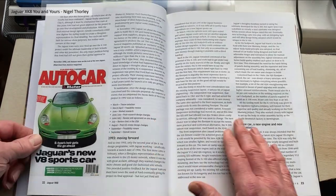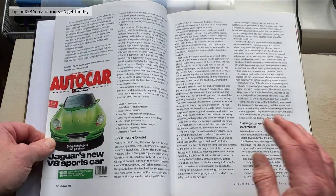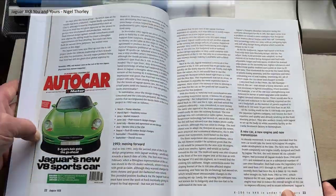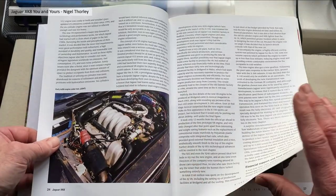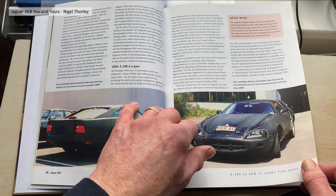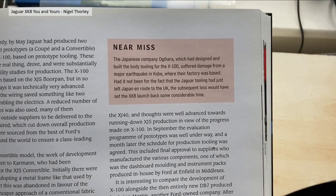Got the development of the dash. It's quite an interesting Autocar picture of what they're guessing the new model will be. Very Porsche Boxster style headlamp. Not on an XK, thank you very much. Then we've got the engine being used in other vehicles for testing, and all the prototype cars with bits added on to disguise them.